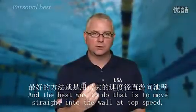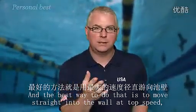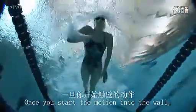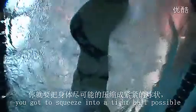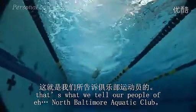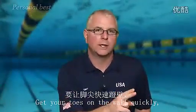And the best way to do that is to move straight into the wall at top speed and then submerge your head and shoulders as you're going in. Once you start the motion into the wall, you've got to squeeze into the tightest ball possible to get the quickest rotation speed of your feet over. Try to get your toes on the wall as fast as you can. That's what we tell our people at North Baltimore Aquatic Club. Get your toes on the wall quickly.